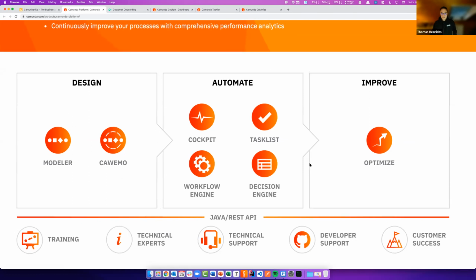Great. In the end, there's Optimize, which can be used for process analytics in order to further improve the process in the next iteration of the BPM lifecycle, as we've learned previously. Cool. Worth mentioning as well is that all of these tools provide a very open Java and REST API. So you are free to, for instance, replace this task list with a task list of your own. There is no need for you to stick to these tools which we provide. You can just build your own upon them and use them as freely as you want.